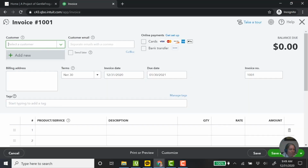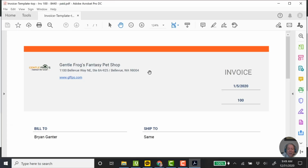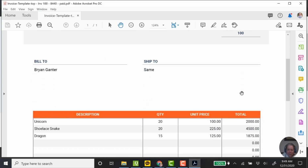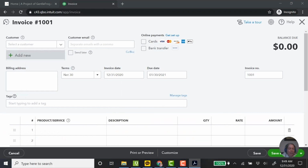Okay, so let me open up my first invoice. Okay, so my first invoice is for Brian Gatner. Brian purchased from us on January 5th, bought some fantasy animals. So I'm just going to scoot this over to my second screen and start entering stuff.